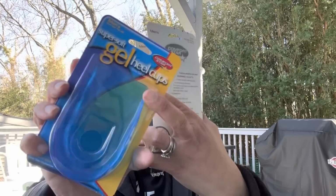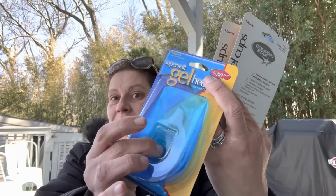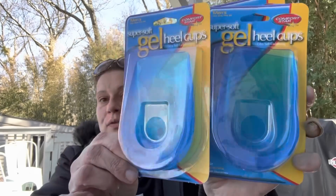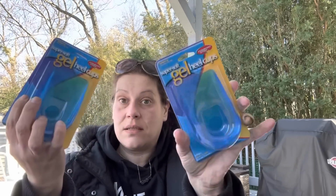I got three of these that I showed in the walkthrough. These are super soft gel heel cups, proudly made in the USA, and they're gel and squishy. I got two for my stepfather, one for me. Those are so good if you're heavy on your heel or you have heel pains, awesome. So I was very happy to see those. He likes to put them in every single pair he owns.